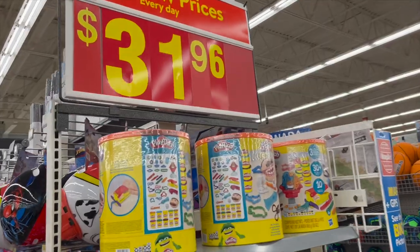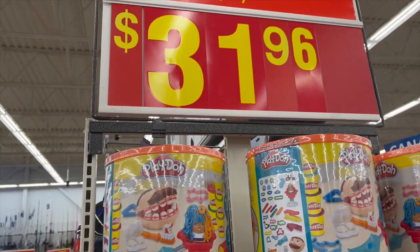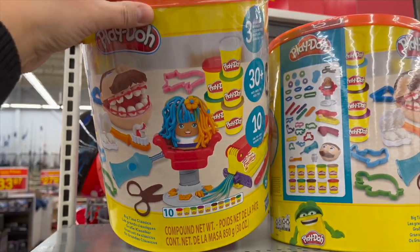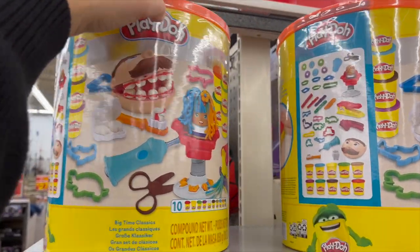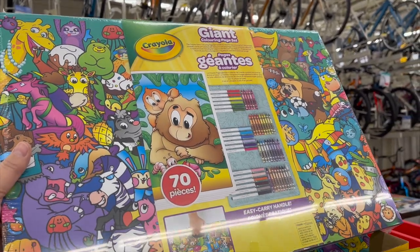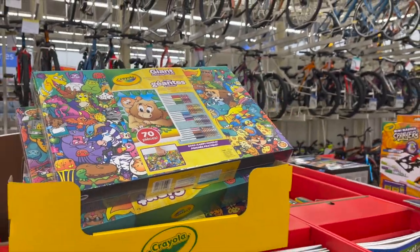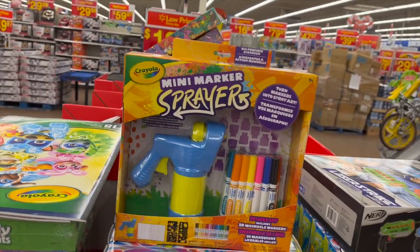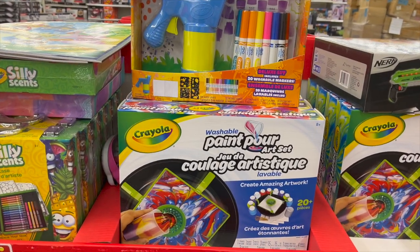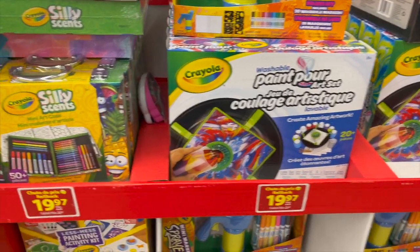Okay, look at this Play-Doh gift set tin, $31.96. Look at everything that you get in here. Pretty awesome and a great, great price. Okay, Crayola giant page coloring set. Unfortunately, you guys, I don't know how much this is, but that just looks like a great pack. Mini marker spray set for $19.97. And a Crayola washable paint pour set. That's cool, like tie-dye, $19.97.